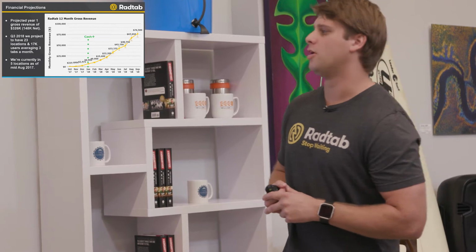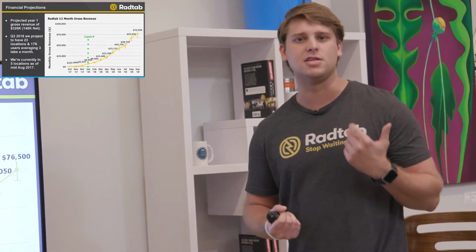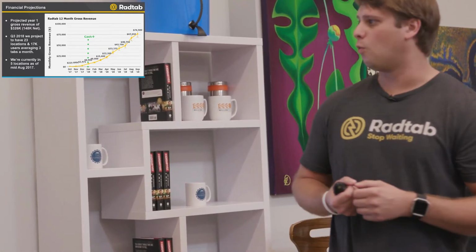So our 12-month numbers, with 23 locations and 17,000 users averaging 3 tabs a month, get us $326K, with $148K of that being net. As of right now, we're currently in 5 locations, ahead of our projections.